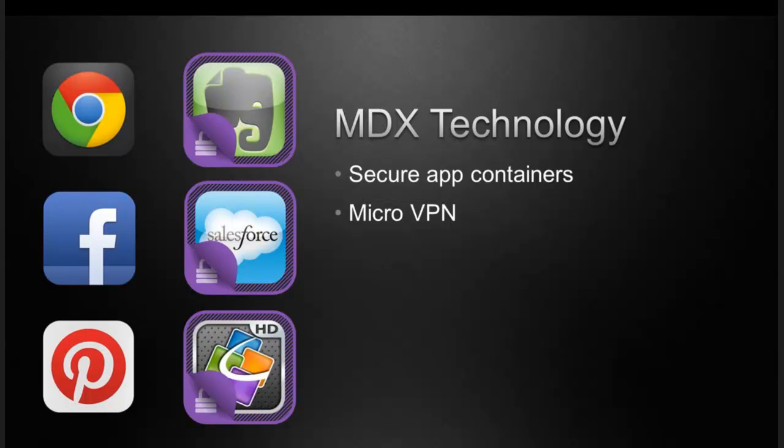What Citrix has done is introduced a technology called micro VPN. Now what this means is when you start your application, it automatically creates its own little micro VPN through to your corporate network. So the VPN does not need to exist before you start the app. It actually starts up with the application. Fully secure, fully encrypts the information between you and your corporate network. And once you leave the application, the micro VPN drops off. So really, it's just an on-demand small VPN that runs as you run each application.